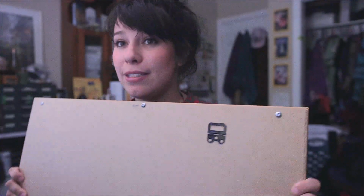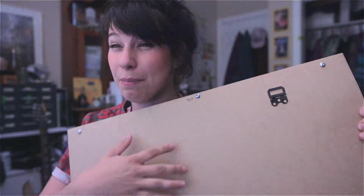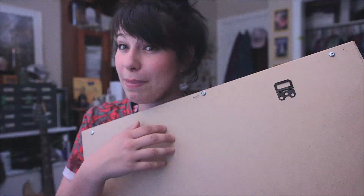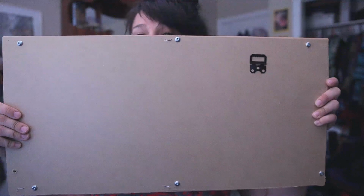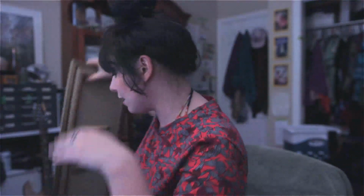What I did was, this was just a frame that I got at Value Village, but it had no back and no glass. So I took a piece of the back of a poster board. I had a poster frame from Michael's that was broken, and it was just plastic. I took the backing of it, which is like a melamine type thing, and I screwed it into the back of this with really short screws, and it should hold. It seems sturdy enough that it should be fine. Then I'm going to add some D-rings on the back of this and hang it in my studio.